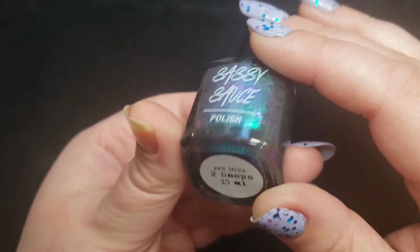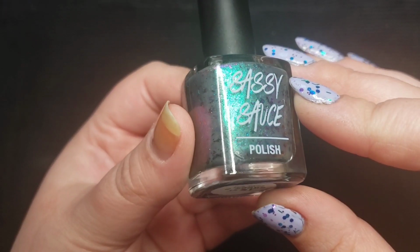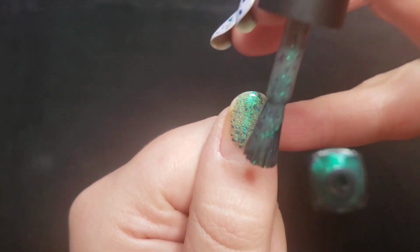And this one is called Two Snaps. This one is based off of Thing from the Addams Family. Let's try this on the nail. Let's go in with our first coat.